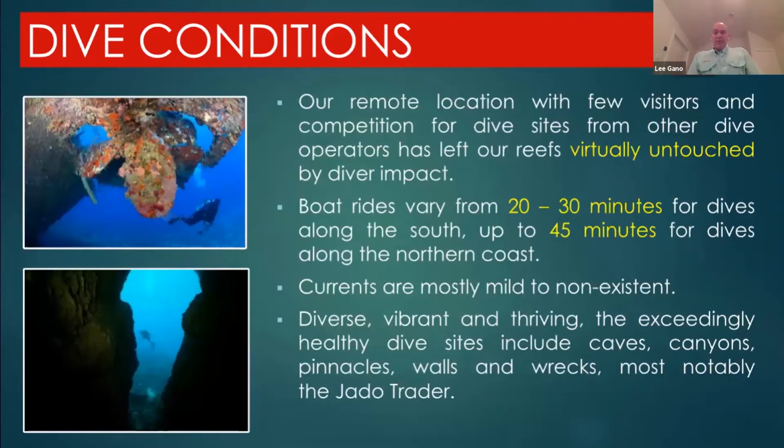One of the great things about the dive conditions there is that most of the dive sites are within 20 or 30 minutes, so a nice short ride. Our farthest one is about 45 to 50 minutes, depending on which resort you're leaving from. And there's almost no current. Never have we, that I've been with the company, called a dive because of currents or anything like that. So it's a great place just to relax, go nice and slow, perfect for underwater photographers with lots of macro photography going on. And honestly, some of the healthiest coral that I've seen in the Caribbean.